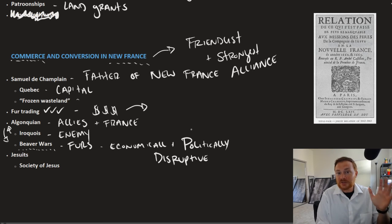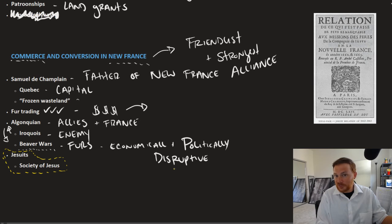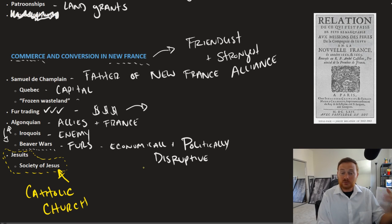One more thing that we want to add for the French is the desire to spread religion. So I'm going to use a different color here. I'll use yellow, because this is something a little bit different than what the Dutch are interested in. As a result of the Protestant Reformation, the Catholic Church established the Society of Jesus, which was an organization to create model Catholic citizens. Now recall, because of the Protestant Reformation, the Catholic Church lost a lot of members. And one of the accusations against the Catholic Church was corruption. The Society of Jesus was designed to fight that. It was to create model Catholic citizens.